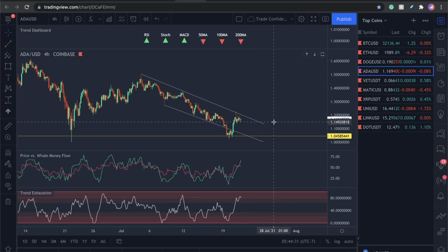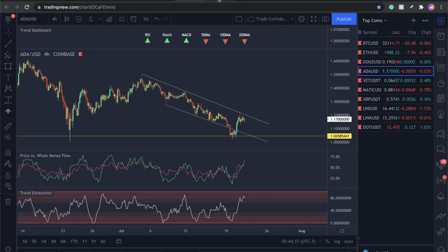Okay, let me address this, and we're going to go straight over Bitcoin, because this does correlate to Bitcoin as well. Here's what I end up using. I use the metrics on the site that I'm going to go over today, and I'll show that to you guys. But what I used for TradingView is the trend exhaustion and the price versus whale money flow. This is strictly what I used for TradingView. Now, the metrics are what helped me a lot. But what I like to do is I simply watch these two indicators right here: the price versus whale money flow and the trend exhaustion.